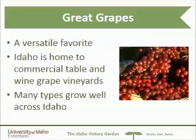Many types grow well across Idaho. However, you do need to be selective depending on where you live and how cold it gets.